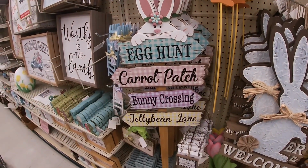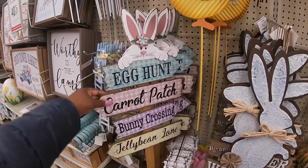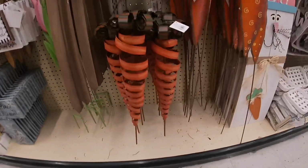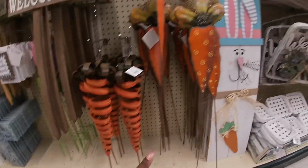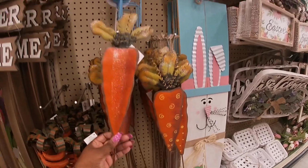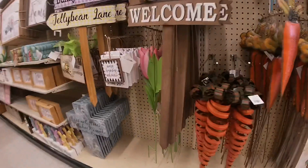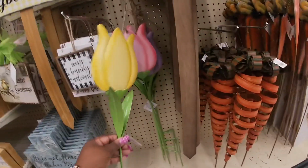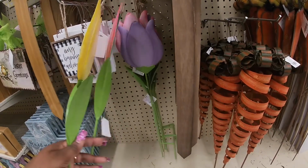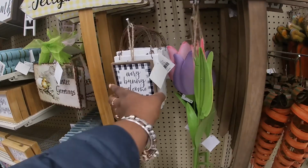$25. Egg hunt, carrot patch, bunny crossing, jelly bean lane. $20. Little garden stakes are $10. $8. Oh, some of them have a little squirrel. Some of them are just plain. They have the cute flowers. Yellow, pink, and purple. $8. Cute little sign.